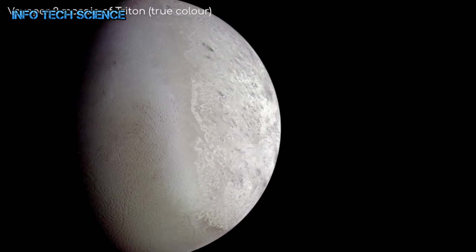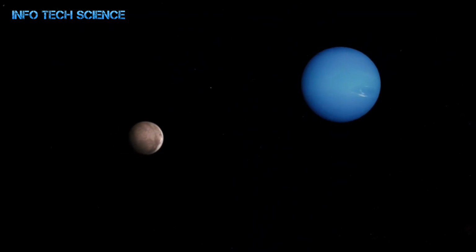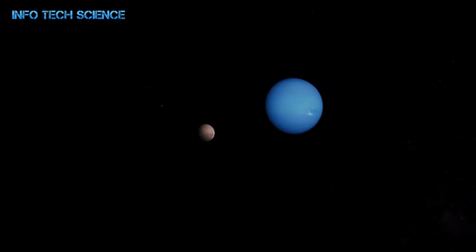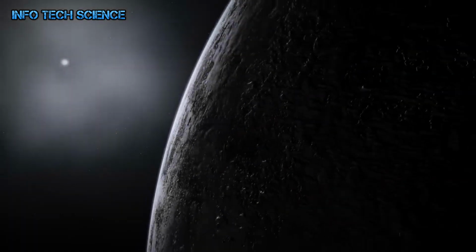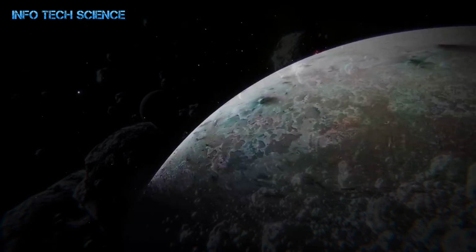Triton is sometimes compared with Pluto. The two worlds have similar masses, diameters, and surface materials, although their topographies differ. Like many other worlds in our solar system, Triton has an interesting origin story. The moon was discovered in 1846 by William Lassell, an amateur astronomer who financed his hobby with money made in the brewery business. Lassell found Triton just 17 days after Neptune itself was discovered.